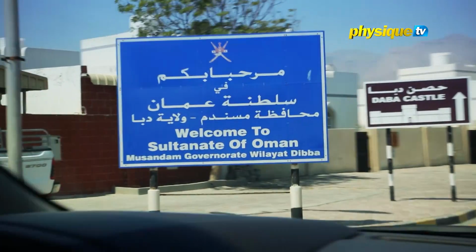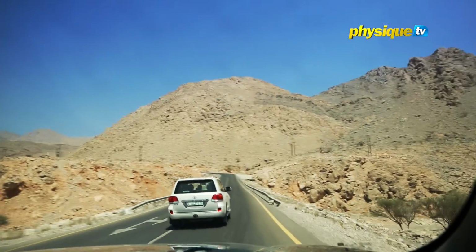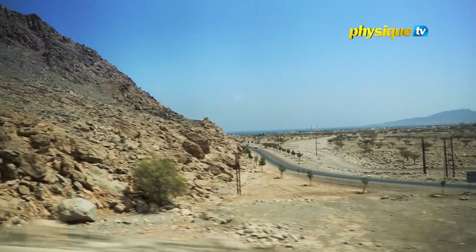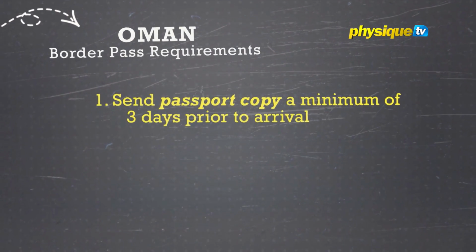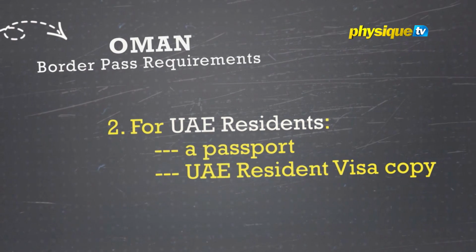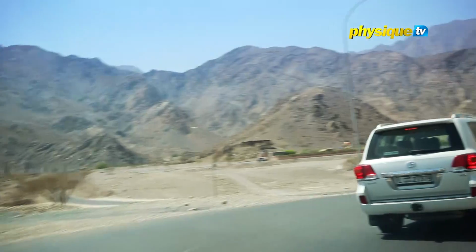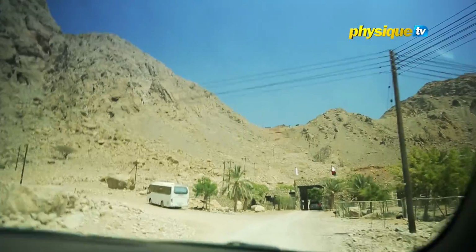Oman is a nation in the Arabian Peninsula. It has terrain encompassing deserts, riverbed oases, and long coastlines on the Arabian Sea and Gulf of Oman. Oman shares land borders with other countries, including the UAE. So, to be able to pass, all visitors are required to send a passport copy a minimum of 3 days prior to their arrival to obtain a border pass to cross the UAE-Oman checkpoint. For UAE residents, a passport and UAE resident visa copy are needed as stated in the regulation of UAE-Oman border. The capital of Oman is Muscat, but for our trip, we are heading to the northern Musandam Peninsula, to the Six Senses Ziggy Bay Resort.